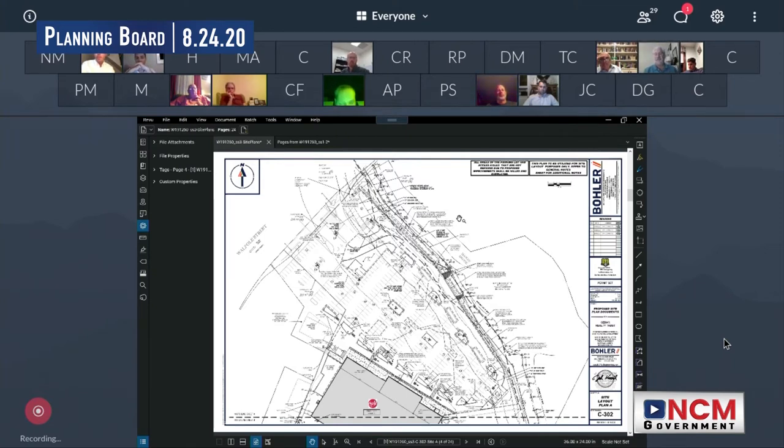So it appears that the applicant has addressed the concerns that the staff and the department have raised during the review process. There is the outstanding issue of pedestrian access, and they've agreed to continue to work on that. And I would address that through a condition. We're going to want to see a construction truck traffic route plan that would be reviewed and approved by the DPW and the police safety officer.